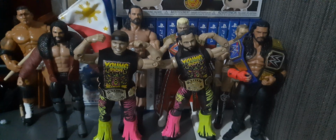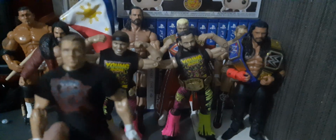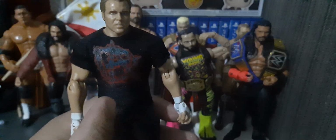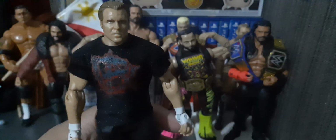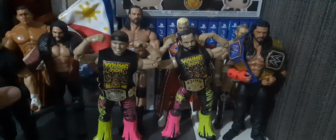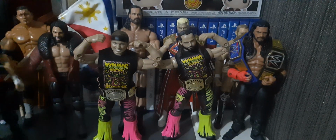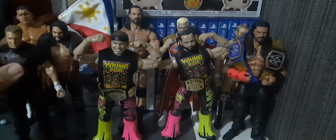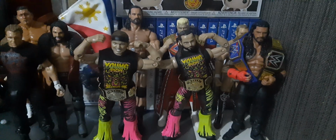And then I got this Dean Ambrose figure. Actually, this is the Shield variant. I just placed the Dean Ambrose here, so you can see the Dean Ambrose shirt. I was actually thinking of customizing this into a referee or something, or maybe a head swap, but I don't have the time yet, and I'm not familiar with how to do those kinds of things. But that should be a plan for the future.